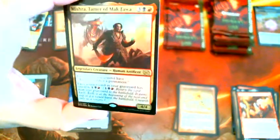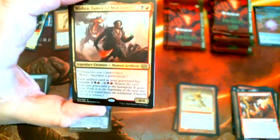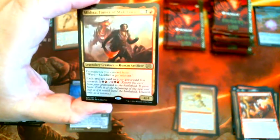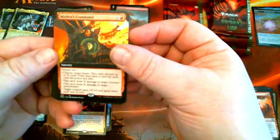This is Mishra, Tamer of Makfawa, which is pretty nice one. 3 colors and a red and a black, 4/4. All your permanents that you control have ward sack a permanent. It's kind of nice. And then each artifact card in your graveyard has unearth 1 black and a red. And that's a rare.